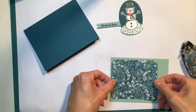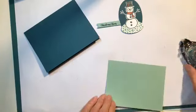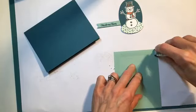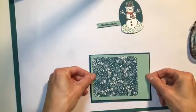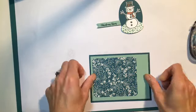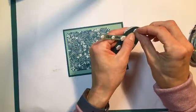I always love it when I recreate these cards, because this card probably took me an hour or 2 to actually figure out and get what I liked. And then you can just recreate it in 20 minutes or 30 minutes as the case may be. Okay, let's not put that on upside down. That would be upsetting. Center that. All right, and then put this on.